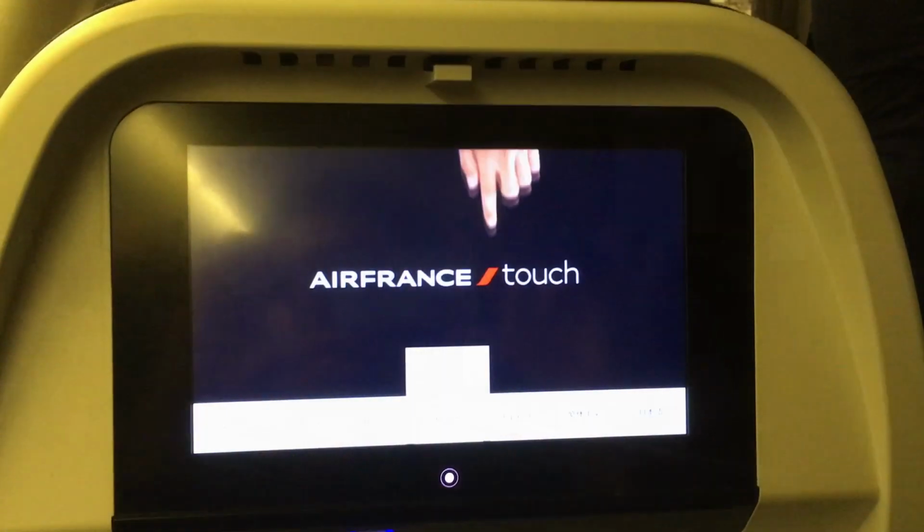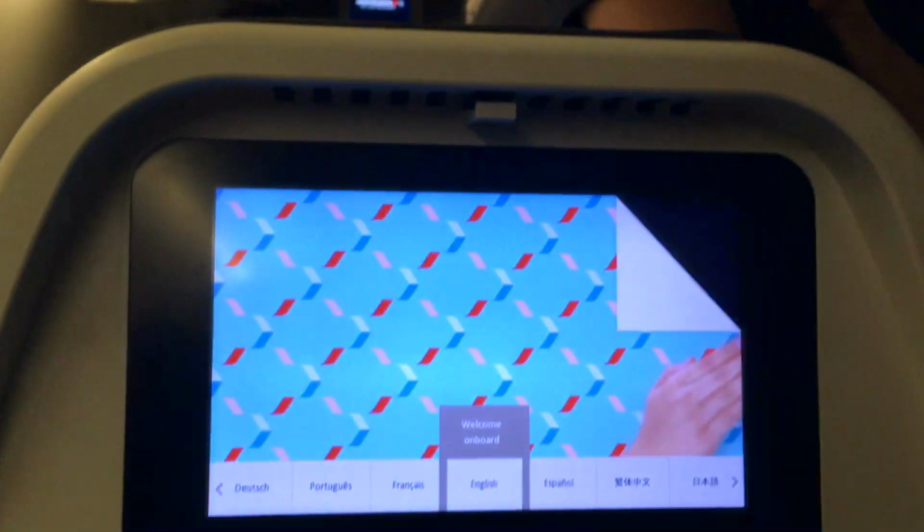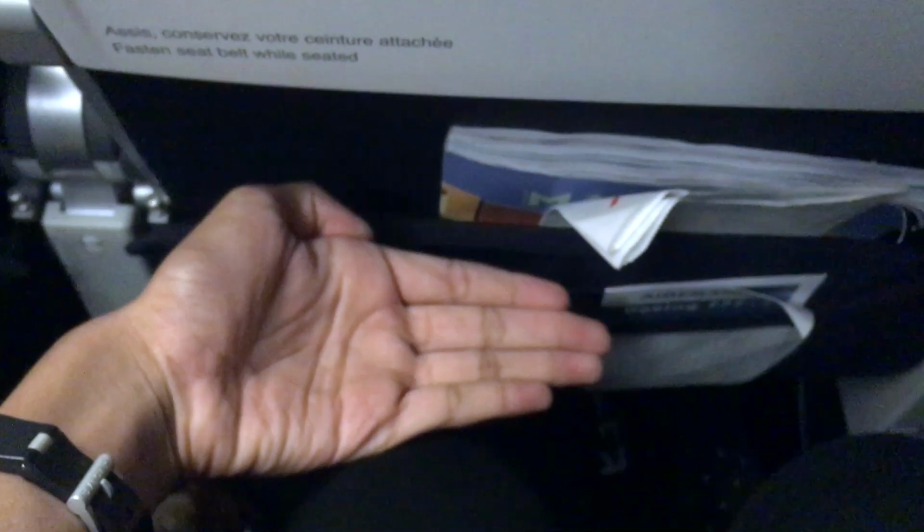The flight to Paris tonight was fully booked, with not a single seat being unoccupied. The legroom on Air France's Boeing 777 was decent, but it was quite good for me personally.